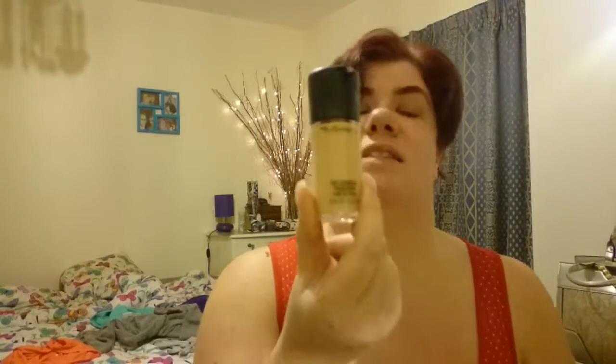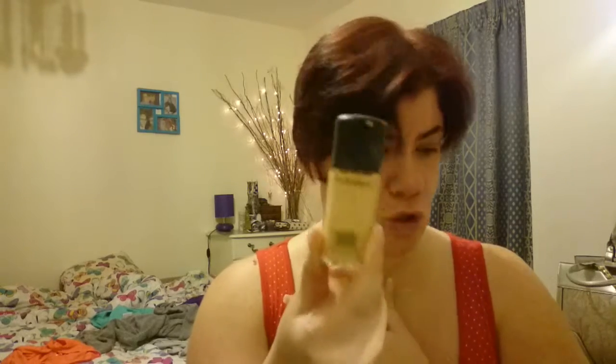You don't need a lot of this. A little really does go a long way. It's amazing. It's definitely full coverage. Definitely better than Urban Decay. Really sorry, Urban Decay, but this is just my holy grail now. This is so much better. It's incredible. I've never owned MAC in my life, so I was so freaking excited.